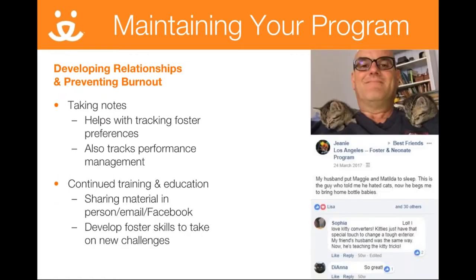And then, of course, it is important to not only develop your relationships with your foster volunteers, but also prevent burnout. So again, with that spreadsheet, you can take notes about what their foster preferences are. You can also track their performance management. So if you've had an issue with a foster volunteer before, maybe they weren't great about setting up their vaccine appointments, you can then talk to them next time when they pick up kittens and re-emphasize the importance of them getting their vaccines.